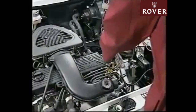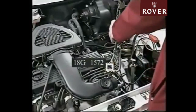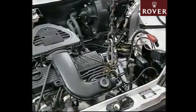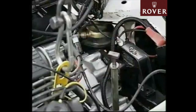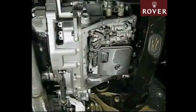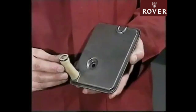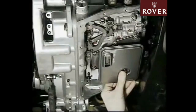Support the engine from above with a suitable hoist using special tool 18G1572 or from underneath using a trolley jack, taking care not to damage the engine sump. Remove the two bolts securing the left-hand engine mounting to the support buttress and raise the unit. Disconnect the kickdown cable from the throttle body. The oil strainer is retained by a single screw and sealed to the hydraulic control unit by an O-ring, which again should be renewed each time the strainer is refitted.